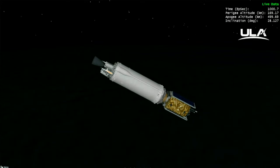We're now just over 16 and a half minutes into the Atlas flight. The Centaur reaction control system is beginning a slow ramp down to a 60% settling level for the remainder of this coast.